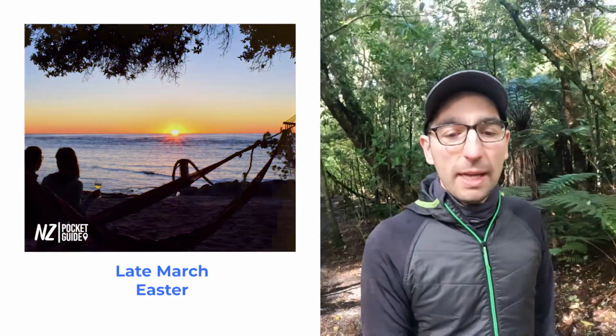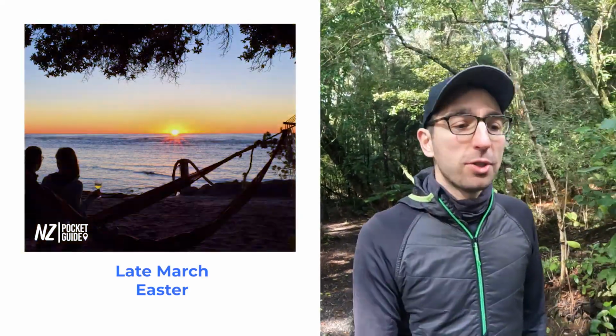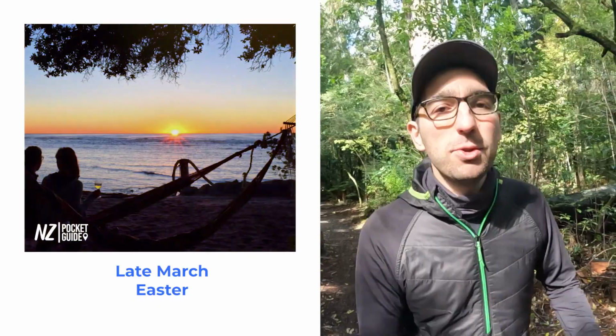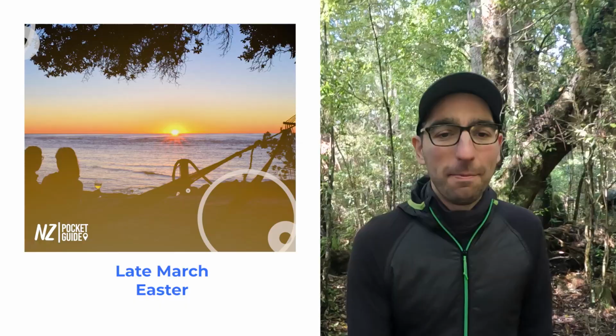Next up, in late March, we have Easter. Easter in late March is basically the last summer rush. So this is when all the locals are trying to get their last jump in the sea. It's basically the last time to enjoy summer in New Zealand. So some of the best things to do are to do just that. Go hang out, for example, around the Abel Tasman National Park. It's a fantastic place at that time of the year.